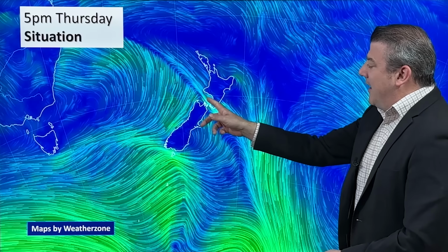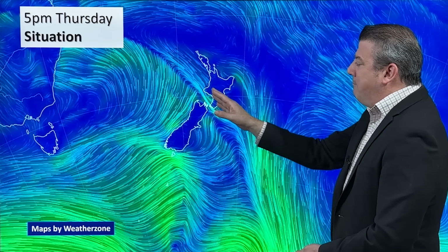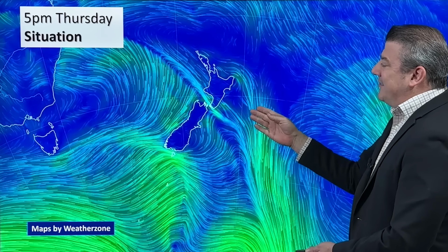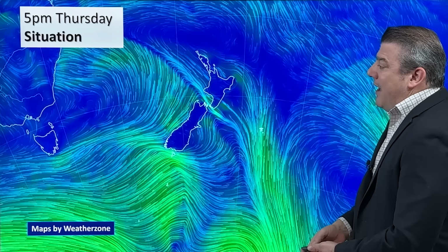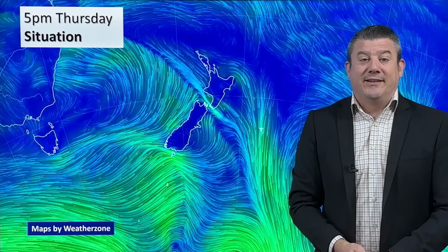You can see this line here. That is the cold front moving into the North Island, a very broken up patchy system. Behind it the southerlies, ahead of it the nor'westers. So mild for the North Island as we go through this evening, but that cooler southerly does start to come on through. You can see the big high coming here through Australia, and that will cross New Zealand over Saturday, Sunday, and then starts to depart Monday and Tuesday.